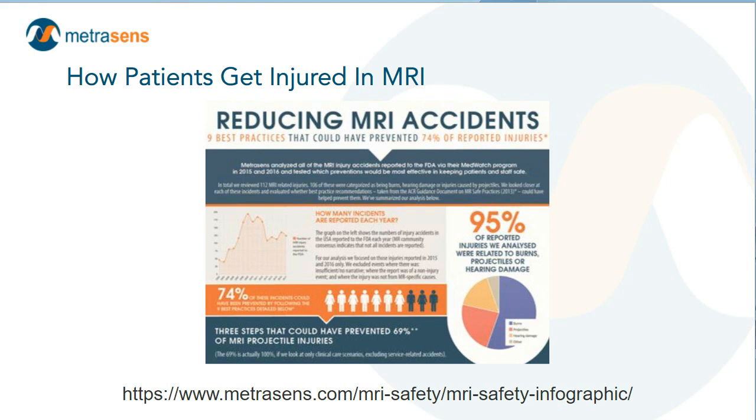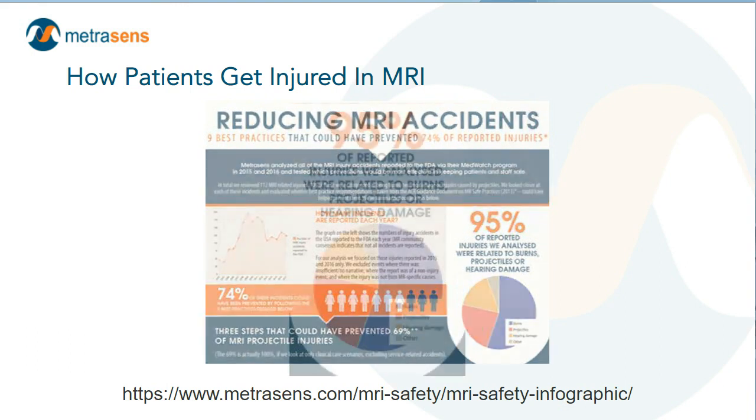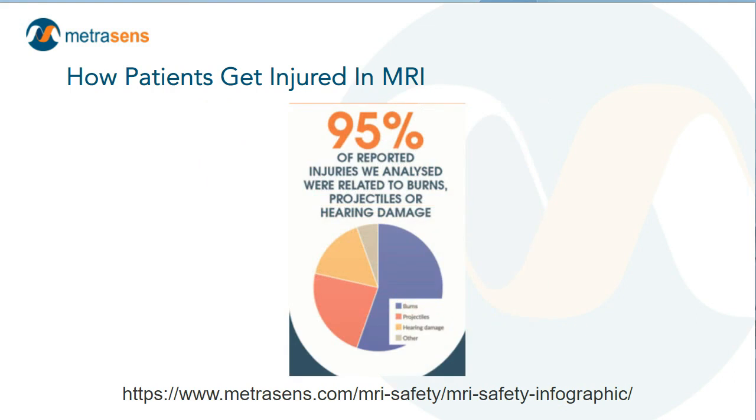So first thing to note is that 95% of US FDA MRI classified injury accidents fall into three categories: burns, projectiles, and hearing damage. Let's take a look at each of those three injury accident types and test whether existing best practices could be effective in stopping those injury accidents from occurring.